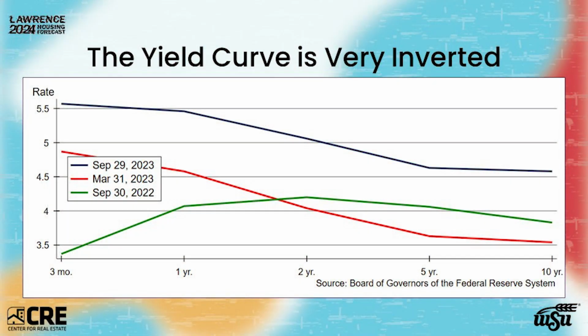The other economic fundamental that we look at is the financing market. What's happening with financing? One of the reasons economists a year ago were saying we're going to have a recession is that they were looking at the yield curve. The yield curve looks at the different maturities, or how long the federal government borrows. Across the bottom here, you will see the 3-month Treasury, 1-year Treasury security, 2-year, 5-year, and 10-year.